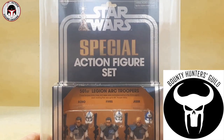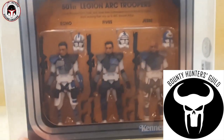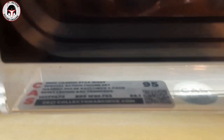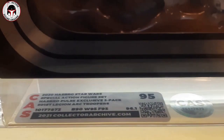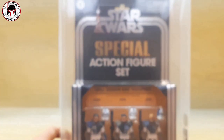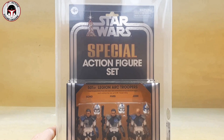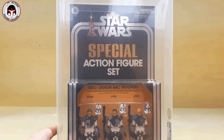He sent me this beautiful special action figure set, the 501st Legion ARC Troopers. And Josh over there at Bounty Hunters Guild picked out a super mint one. It came back with a 95 score. And I apologize for the glare here. This is the only area where I can film this. But it got a 95 score for this really expensive, very difficult to find in clean condition ARC Trooper 3-pack. And it has since about doubled in price. Josh offered it to me for a great price, and I gave him 30% more just because I felt so bad about him picking out a super mint one for me. So thank you so much to Bounty Hunters Guild for that one.